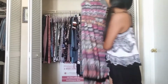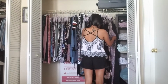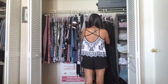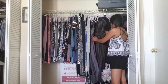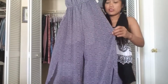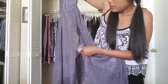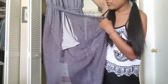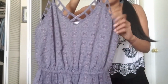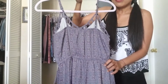I think I'm going to keep this. I'm going to get rid of this also. It's a jumpsuit with a long slit all the way on the top, but there's also a short inside, so that's fine. It's really cute and really summery. I like the color as well and the details in here. It's just kind of big on me, so I'm going to get rid of this.